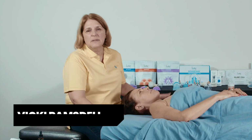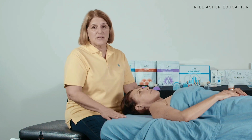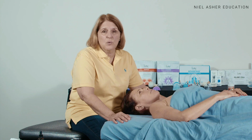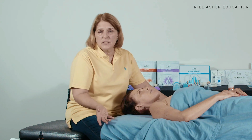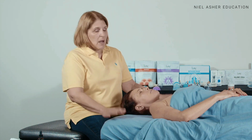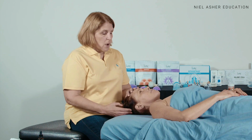And now we're going to go into facial rejuvenation. If you're a massage therapist, we need to say facial rejuvenation. If you're an esthetician taking this course, you can call it a facial. So for a massage therapist it is facial rejuvenation or facial massage. Estheticians, you're going to offer a facial to your client.